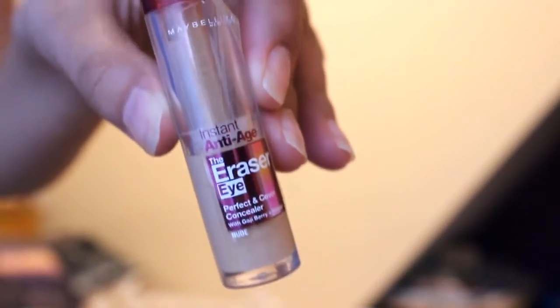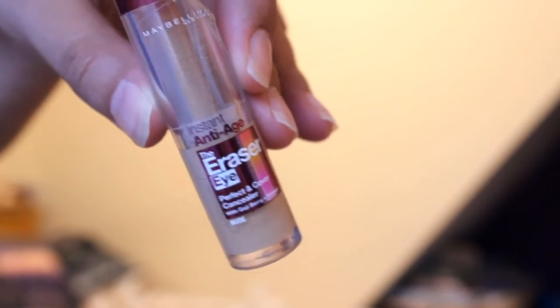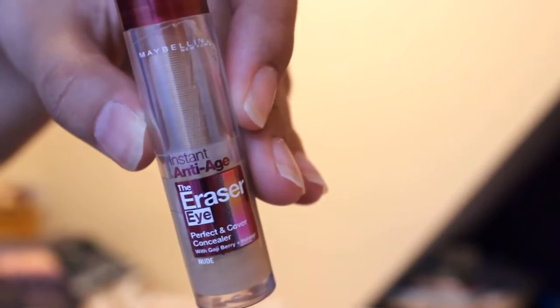So I use the Maybelline Instant Anti-Age Eraser Concealer. It has a really long name, so yeah, and I just do it on my under eyes. And actually that's it, just my under eyes usually, that's where I do it nowadays. I used to do it quite a lot, so under my eyes, down the nose bridge and stuff like that, but I don't do it there lately.